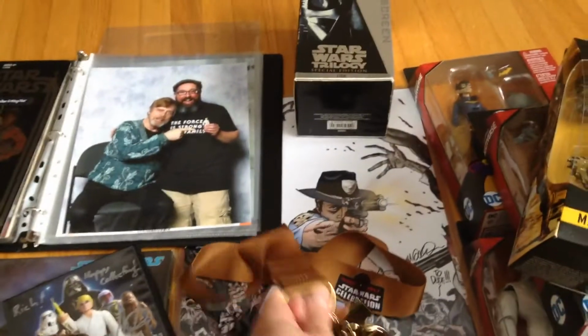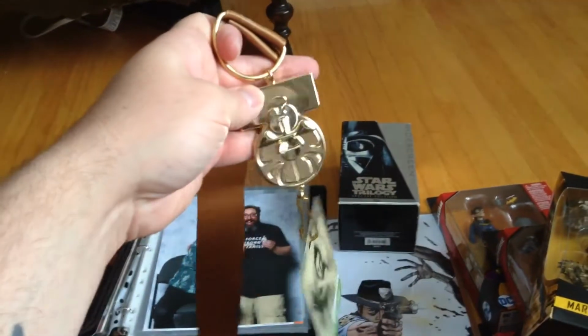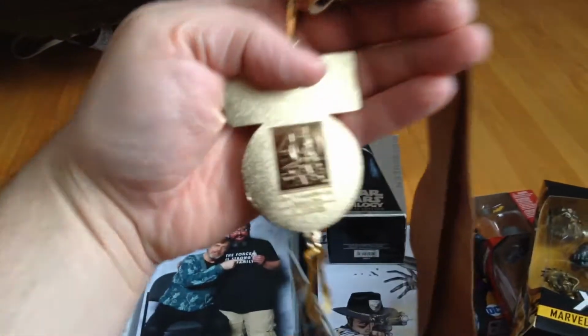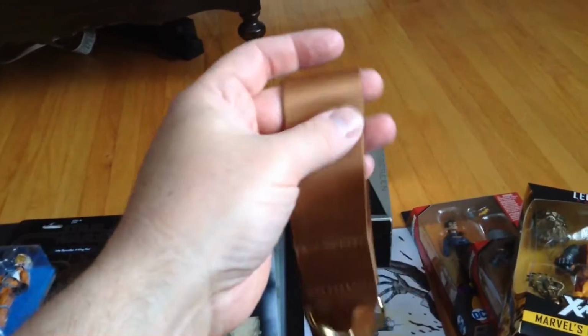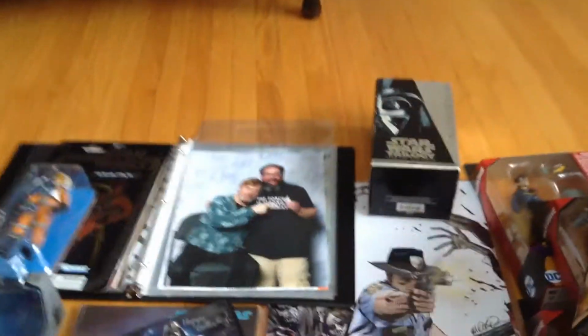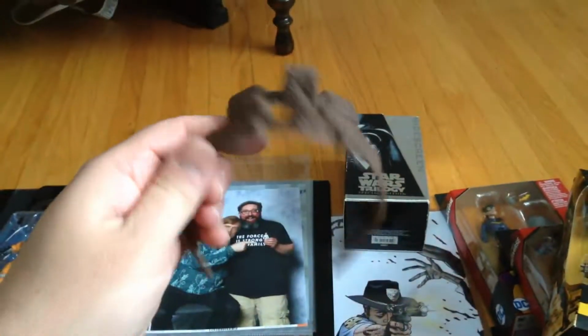Oh, here's my lanyard. I got the limited edition lanyard. Very cool. 40th anniversary logo on the back. Yeah, this did not make my neck rash too much. So that was cool. Picked up a saddle for my dewback.